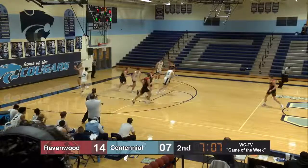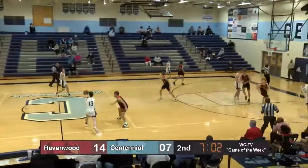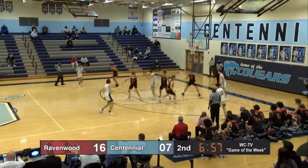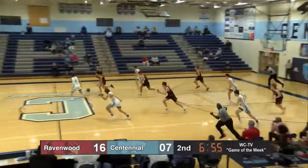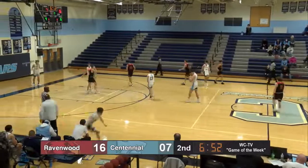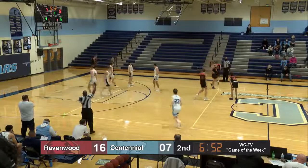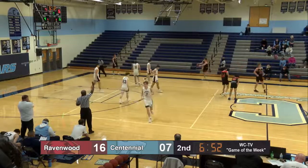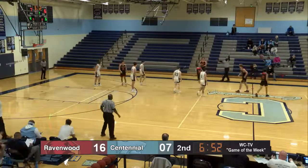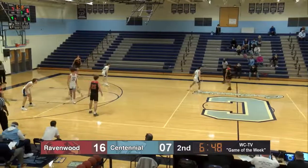Inside, nicely done by Ben Bonga. His first points of the night. Centennial hesitant to pull the trigger and looking to create their own shot. Bussing checks back in for the Cougars, replacing Chase Thomas. Correction, Westmoreland.